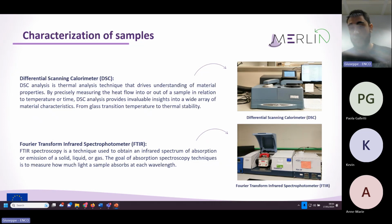For example, with this equipment, we have the possibility to evaluate the different peaks of the melting points and the characterization points that are very representative of the different polymers that take part in the different structures of the market. And we have another technique, the Fourier transform infrared spectrophotometry, that is basically called FTIR.